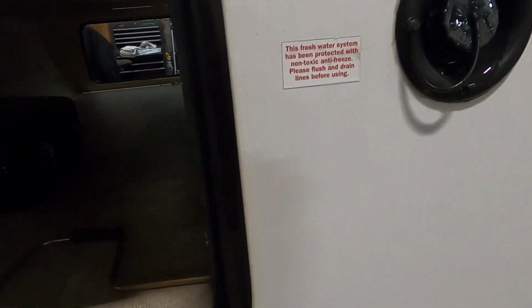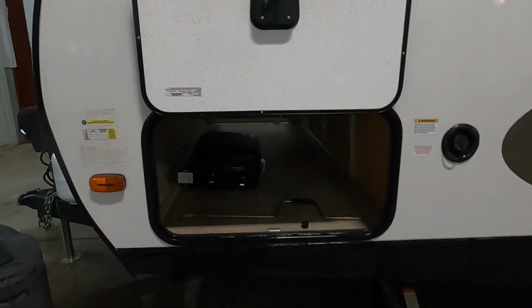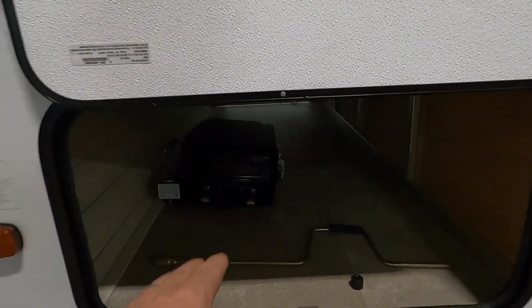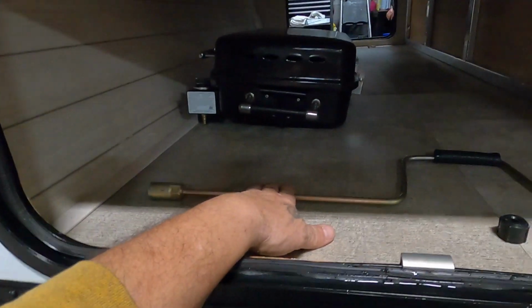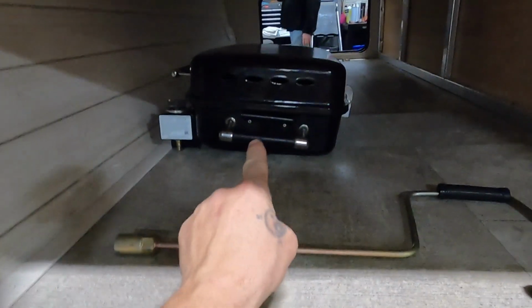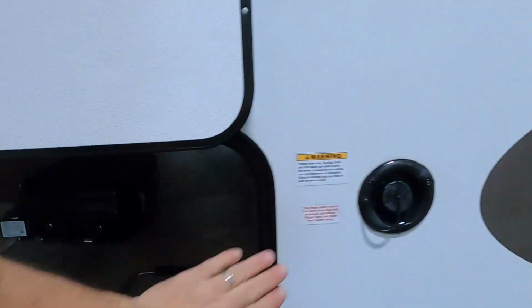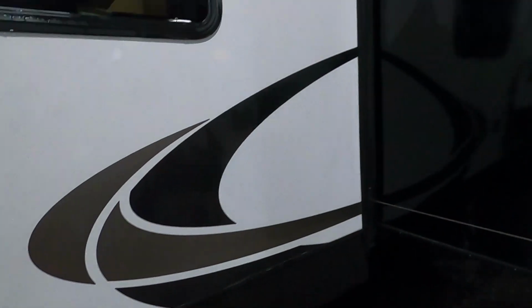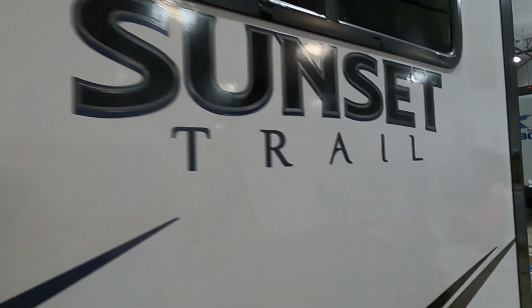All right, we got all set to camp. Got our power and water hooked up. Go ahead and walk you around the unit, starting here on our off camp side. We got a pass-through storage, stabilizing jack handle, and power tongue jack override crank. There's an outdoor griddle right there. I'll show you where that hooks up on the other side. Again, our fresh water. This slide does have a cover.